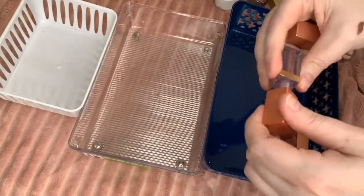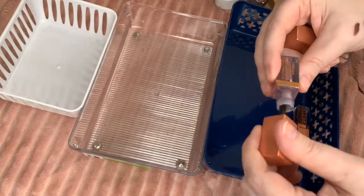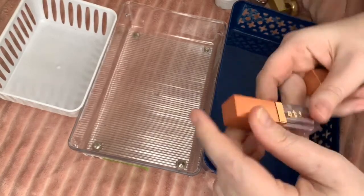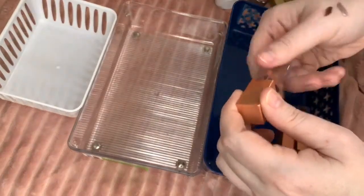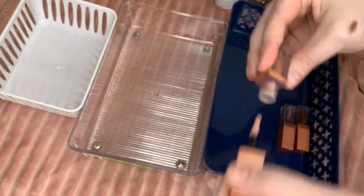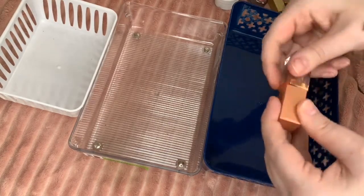Check this one. Wow, I'm surprised these even have anything left in them. Although you could see I've used it down to about there. This one is the one I think I used the other day. I think this one is fine. Yep. Okay, so all three of those are good. They are all three getting kept.